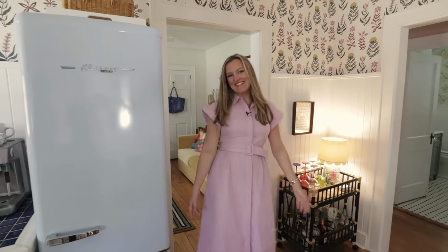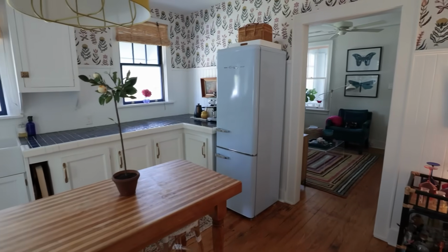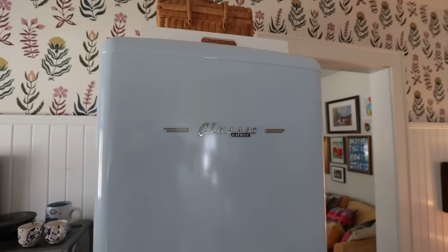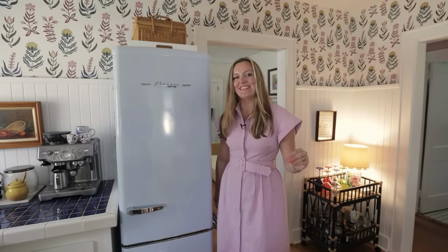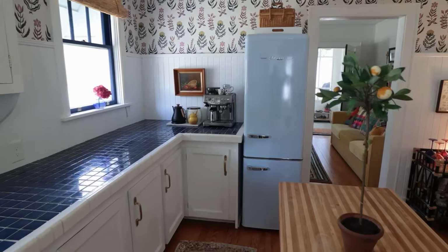So this is my kitchen, one of my favorite rooms in the house. One of my favorite things about the room is my blue retro fridge. As soon as I toured the house, before it was in this state, I knew that this was a house that needed a retro fridge. So we did start planning the design around this fridge, which inspired a lot of the room.